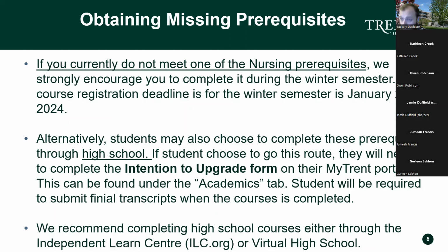And again, you have a couple of options when completing those courses, either through Trent or through taking them at the high school level. I often recommend completing these courses either through the Independent Learning Centre or virtual high school. One thing to note, though, these would obviously be virtual options to completing these prerequisite courses. If you're looking for something that would be in person, you may be able to check with some of the local school boards within Peterborough to see if they offer something in person.